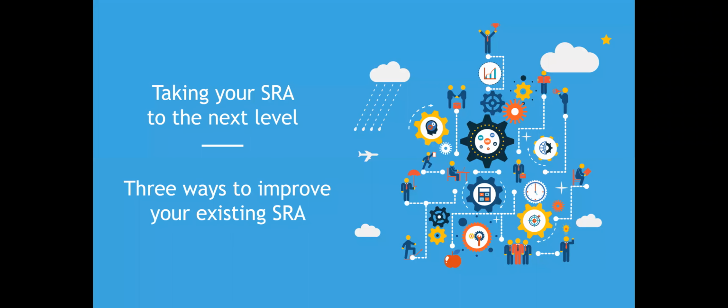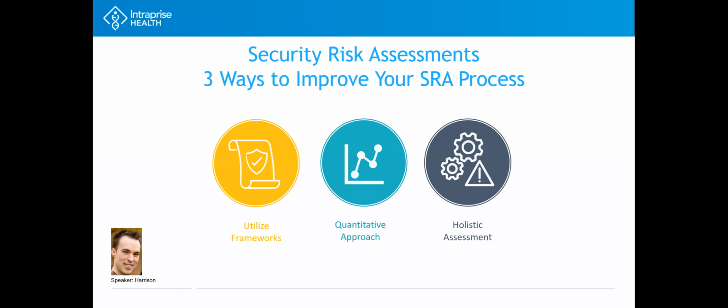Now we'll discuss 3 unique ways to improve your existing security risk assessment process. All 3 ways discussed in this section are concepts that can be incorporated into your overall SRA process as well as into a focused SRA. These 3 ways are by utilizing frameworks, complementing your assessment with a quantitative approach, and performing a holistic assessment which looks at all aspects of the organization from administrative to technical.